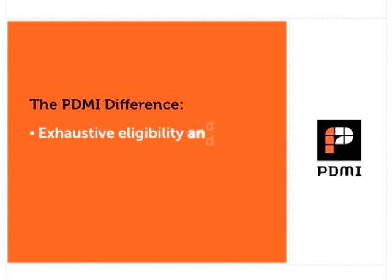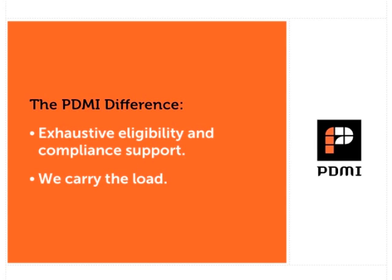The PDMI difference? We understand that 340B begins with eligibility and ends with compliance. We've carefully built our systems and processes to ensure the validity of each claim and to supply service providers with everything necessary to prove compliance. We do the heavy lifting, so you don't have to.